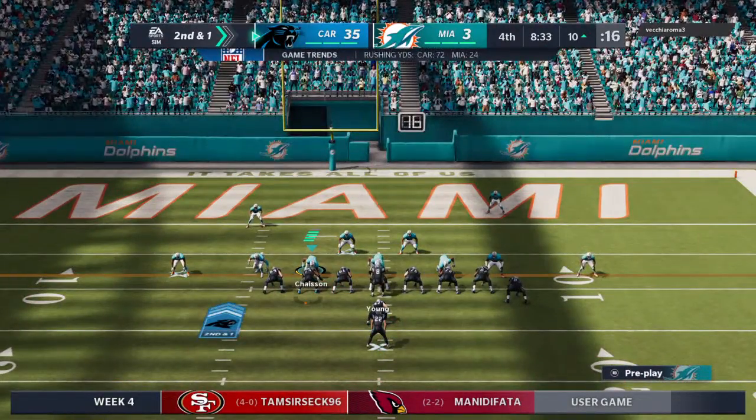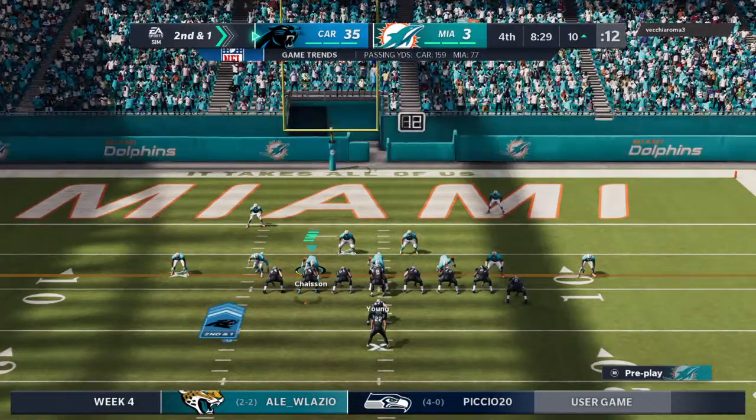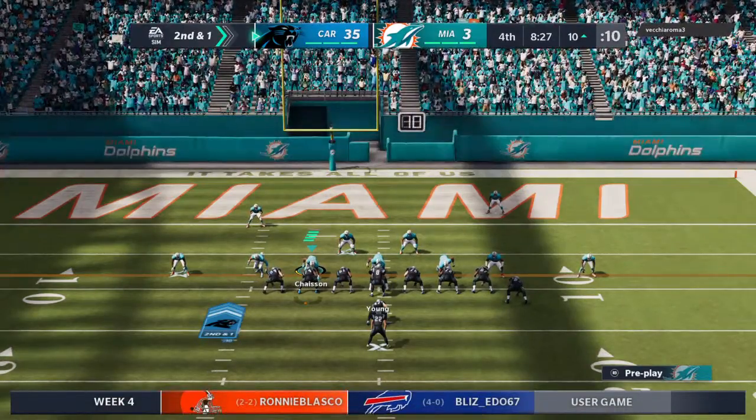Get off the field. Check 55 for Mike. Check 55 for Mike. Man, I got you.